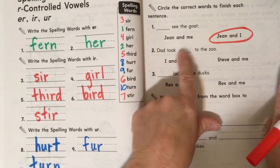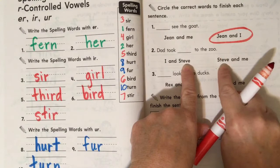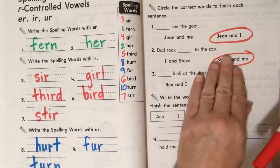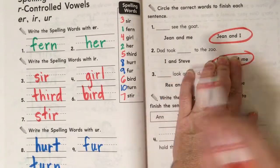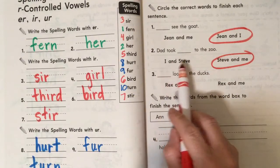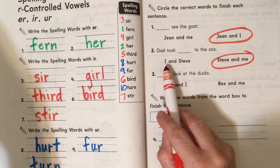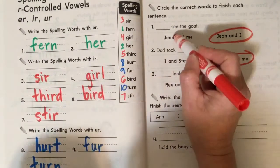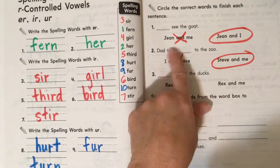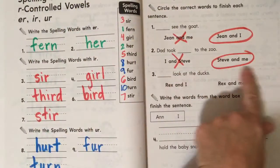Number 2, Dad took blank to the zoo. Now this one's easy. Look, should Steve be last? No, Steve should be first, so that's easy. Okay. Now, if you want to practice and see if it sounds right, Dad took me to the zoo. It wouldn't be I. You don't even have that choice. It says I and Steve. No, that's rude. You put yourself first. We put others before us, so it's not that one. Okay. So Dad took I and Steve to the zoo. No, Dad took Steve and I to the zoo. That sounds good to say Steve and I. That's not one of our choices.